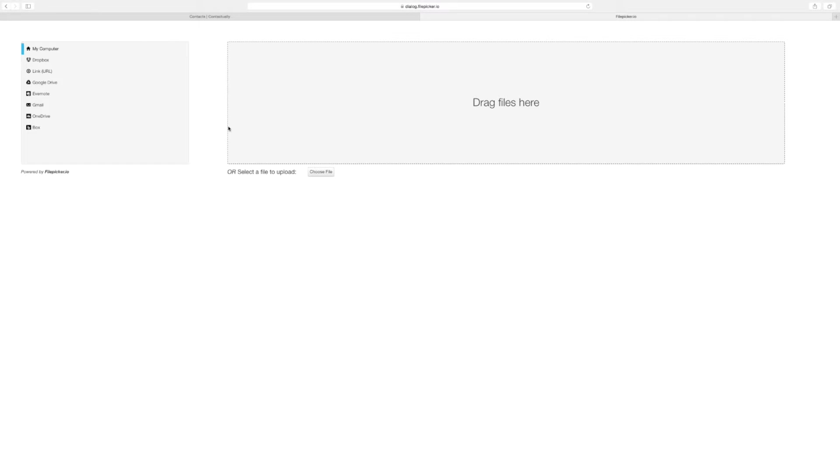And then basically I can just drag files. I can get them from my Dropbox, I can get them from my Google Drive, Evernote, anywhere, and put the files here. So I'm not going to upload one right now, but as you see, you can drag it and drop it, or you can just go and find one here. But it works out very well.